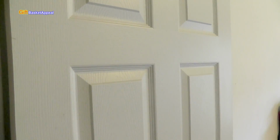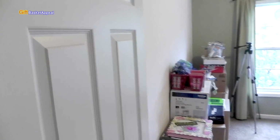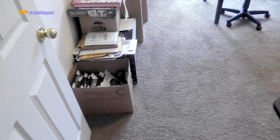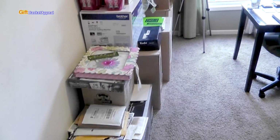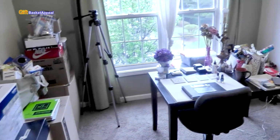I do want to hang something on the door. I'm not sure yet. Of course, I'm going to make it, whatever it is. I might put a wreath on this door, but it's going to be something really pretty to look at. And of course, you can see I have boxes in here, and I'll go through those in a moment just to give you an overview of what I have.